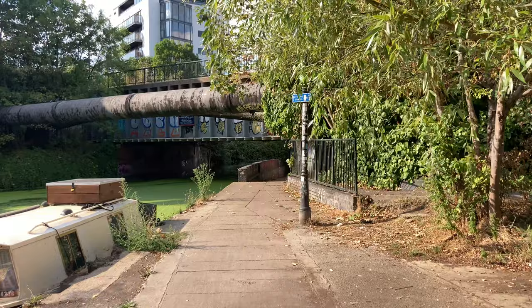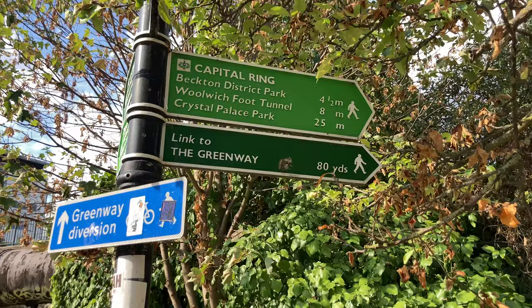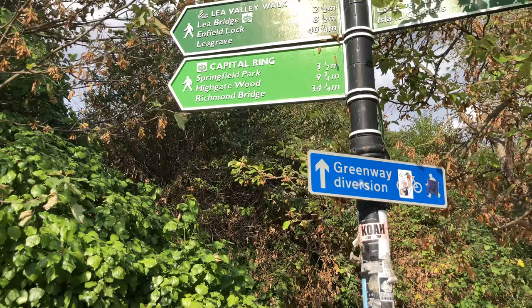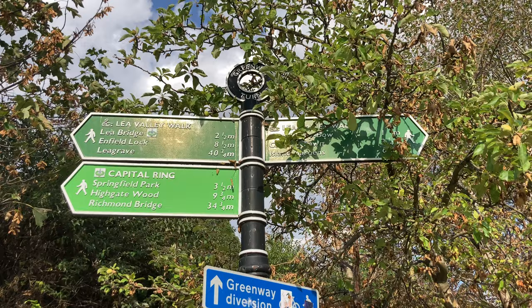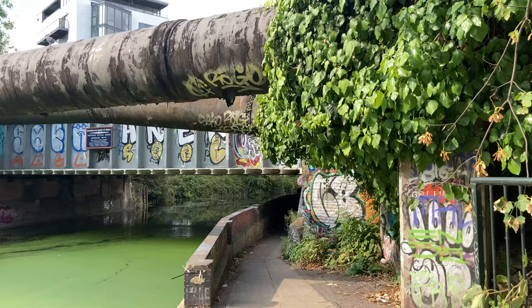Ooh, we've got some signs. What have we got? Oh, the Capital Ring again. The Capital Ring, if we were to do it, would be a relatively short series. Probably a bit longer than this one, so who knows how many years that would take us. If we were to do the London Loop, the London Outer Orbital Path, that one would take forever. That is a long, long walk.